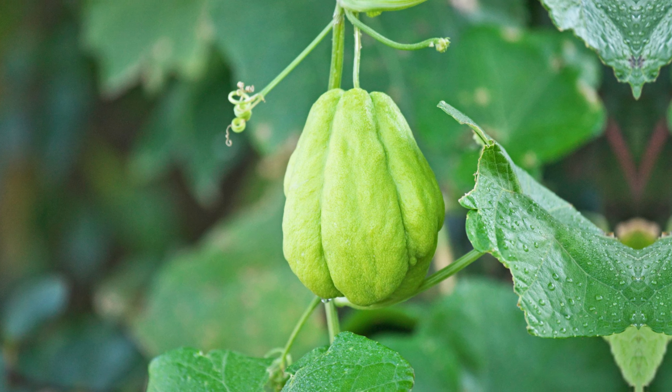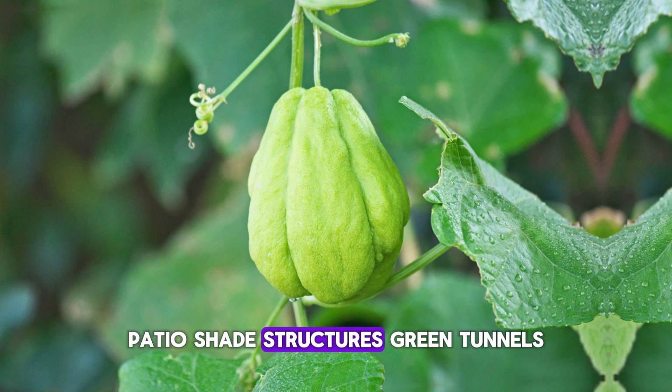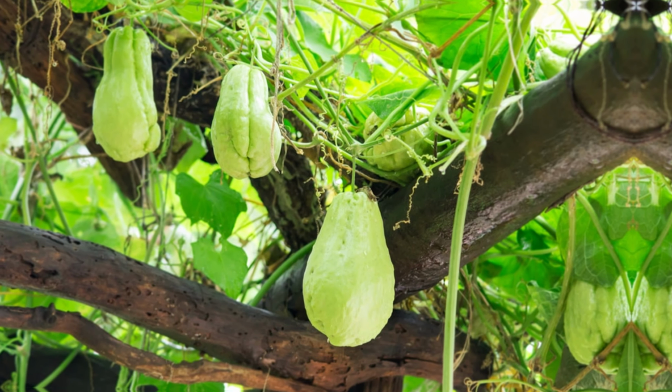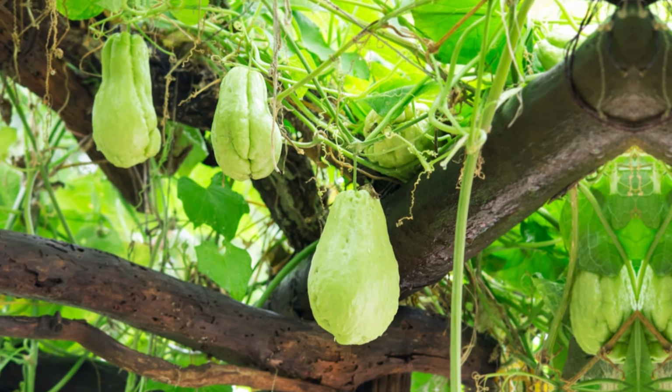Chayote is perfect for large trellises, patio shade structures, green tunnels, archways, covering sheds or fences, maximizing food in limited spaces. The vine's tendrils latch onto supports naturally, making training effortless.